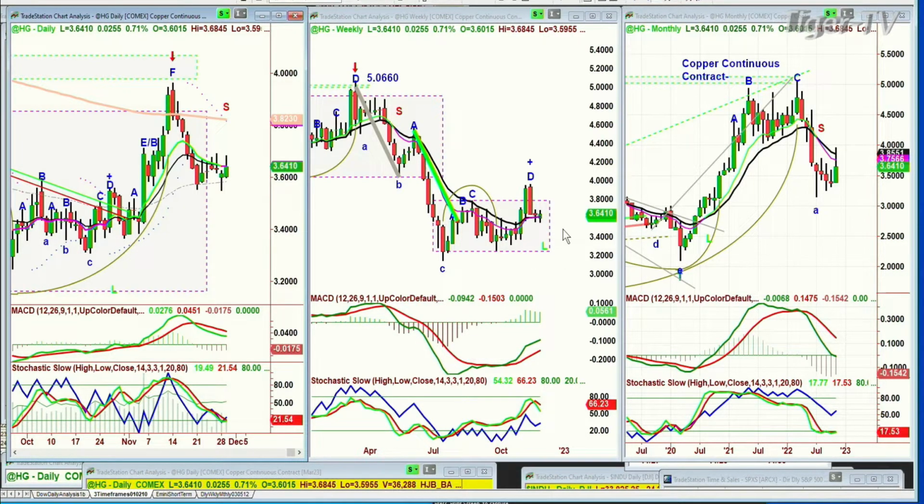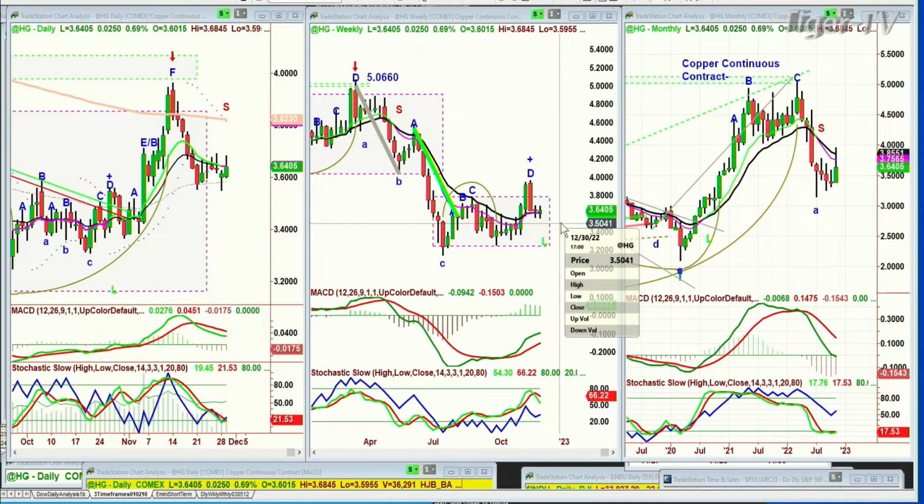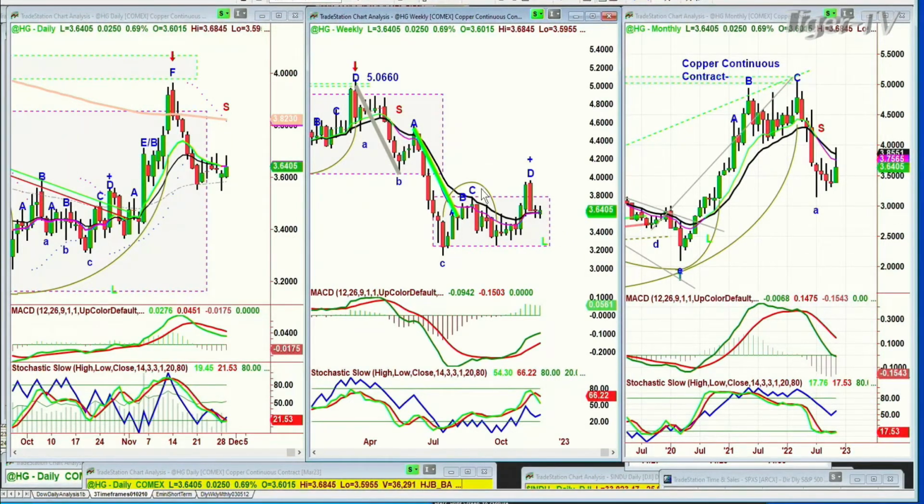Now, I have to mention this because in this particular pattern, the Chapman wave methodology, if there is a close on a weekly basis below $3.50, the midpoint of this rectangle, be careful, because not only could it retest the lows in the 320 area, it could go below it. That makes any rebound at this particular point really, really important. Okay, I've got all that out the way.